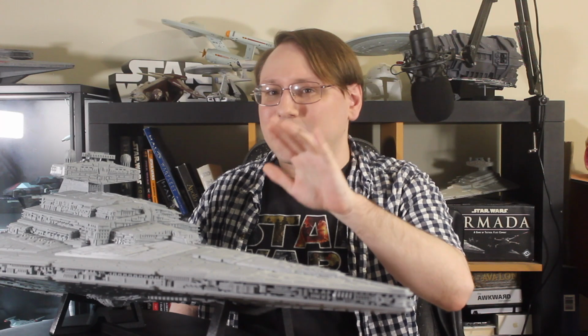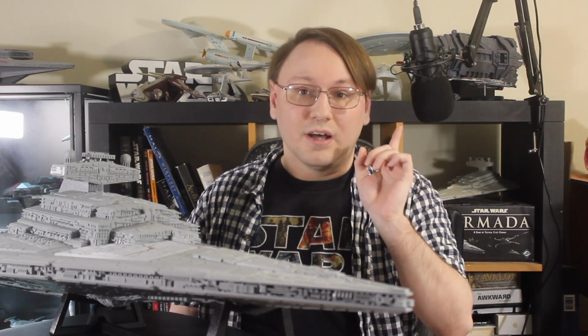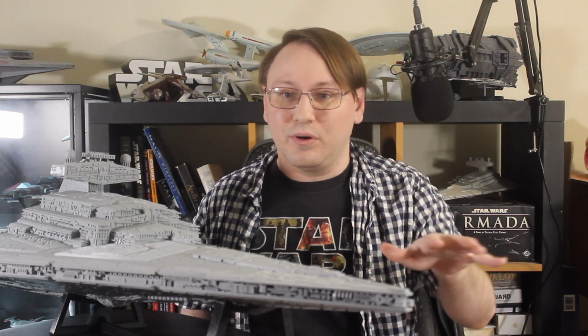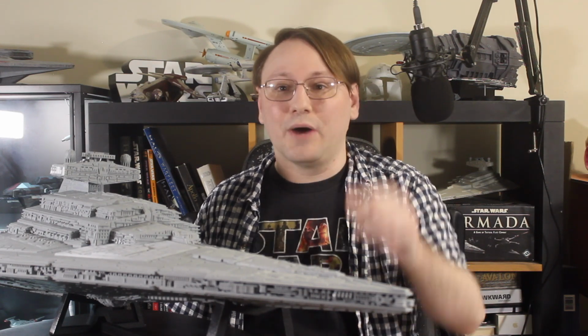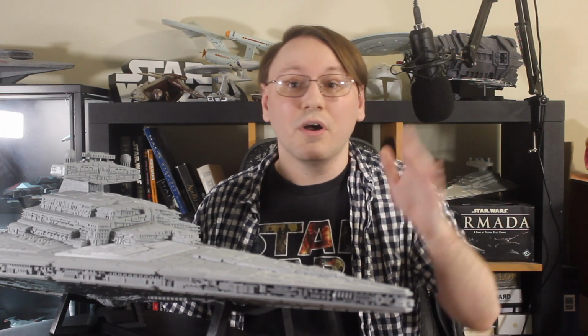Now, before we dive in, I want to make a clear distinction here. Unlike the hangars and complement, which we talked about last week, which didn't change much in between the ISD-1 and the ISD-2, this changes a lot. So we're going to start with the ISD-1's weapons layout, and then we'll talk about the ISD-2. Now, before people point it out, I know this is an Imperial-2 class Star Destroyer. I just have an ISD-2 here. I do not have a model of an ISD-1. So let's jump right in.